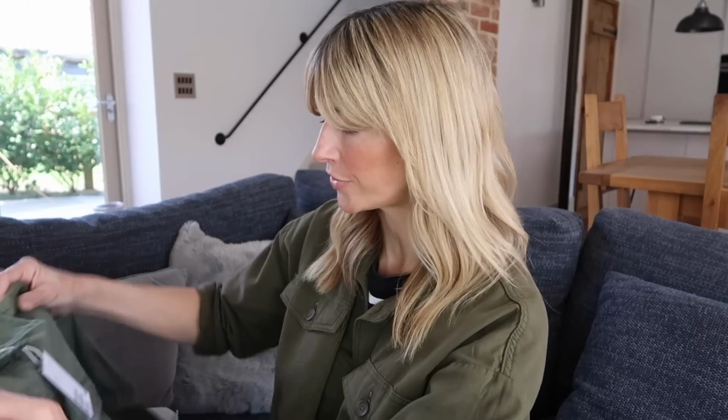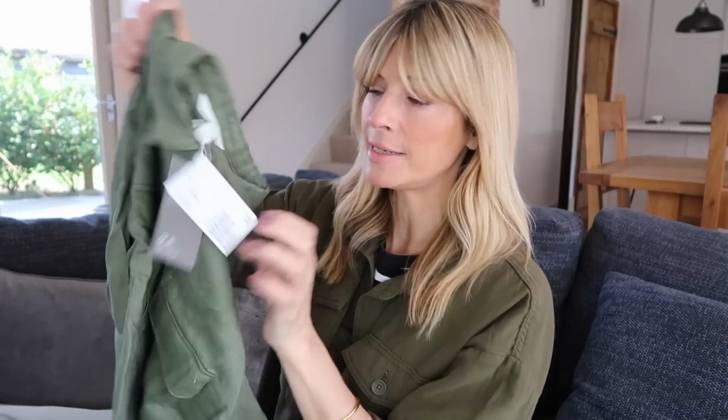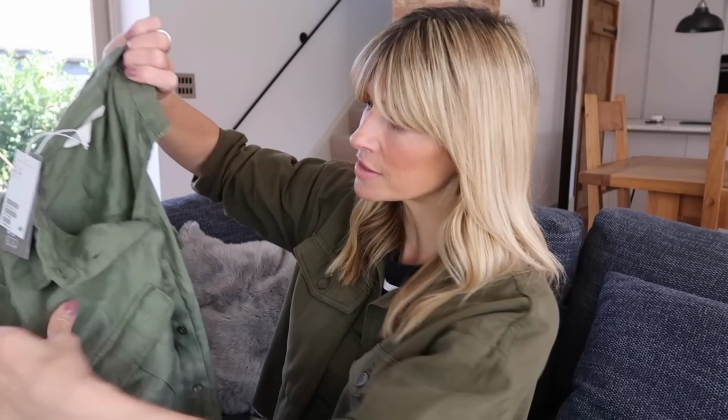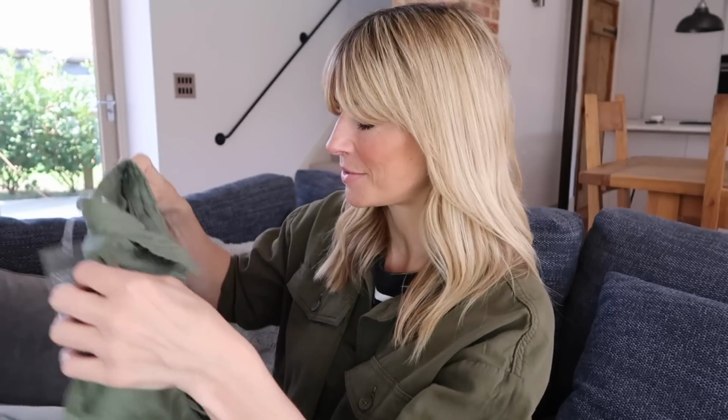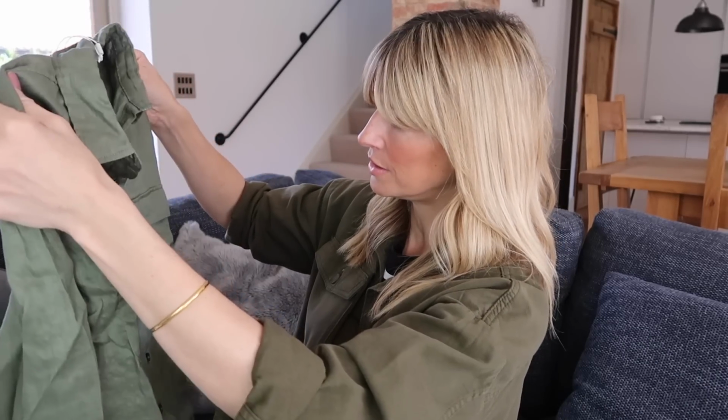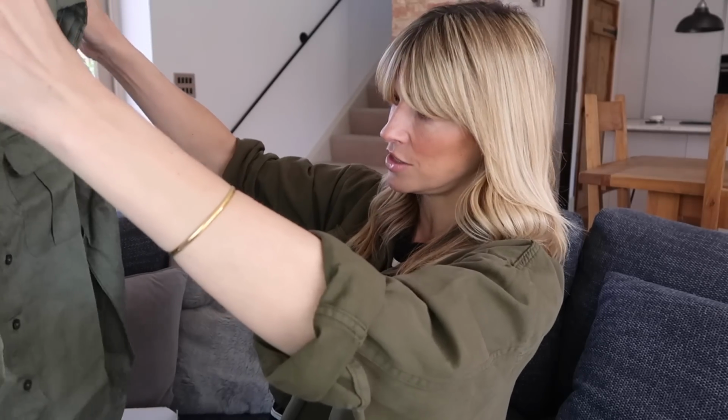Okay, next up I've gone for this green pure linen shirt in this lovely khaki color. Like we've talked about a few times in these videos, I love khaki through summer. It is 100% linen, but it feels quite thin for a pure linen, so I don't think that's going to be such a nightmare in terms of washing and then it looking like an absolute rag. So hopefully once I've given that a good iron, that will look really nice on. And I've gone for that in a UK 10.